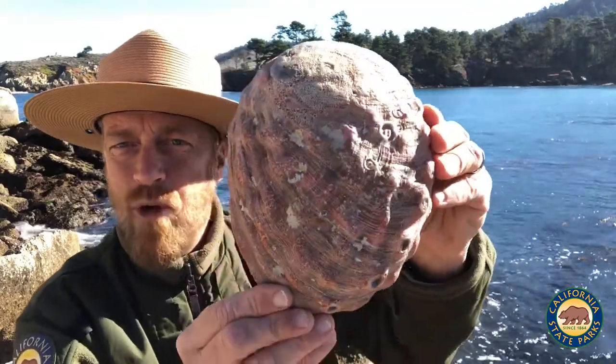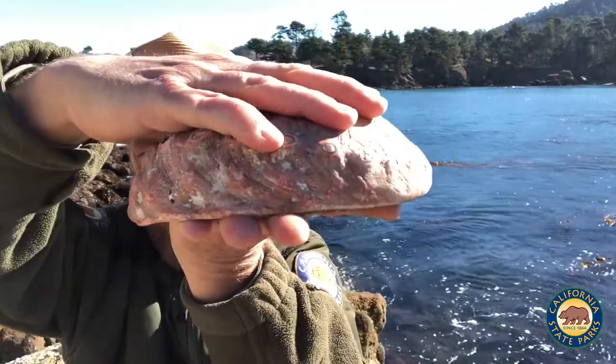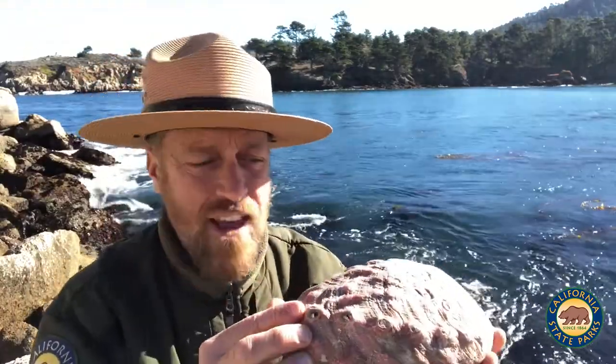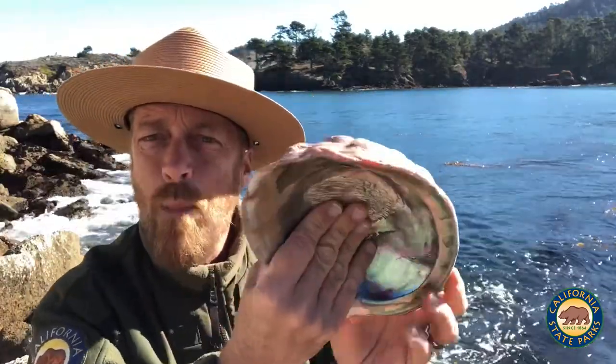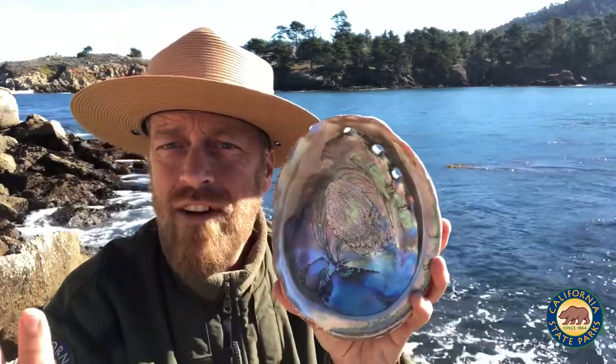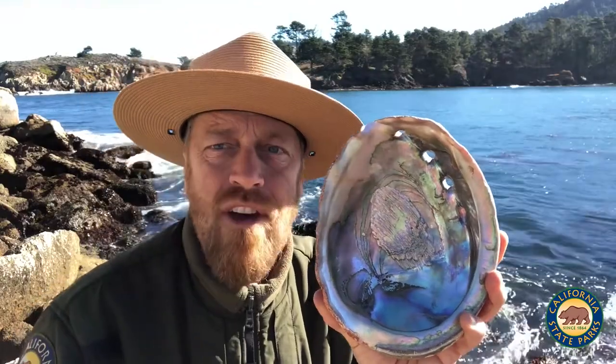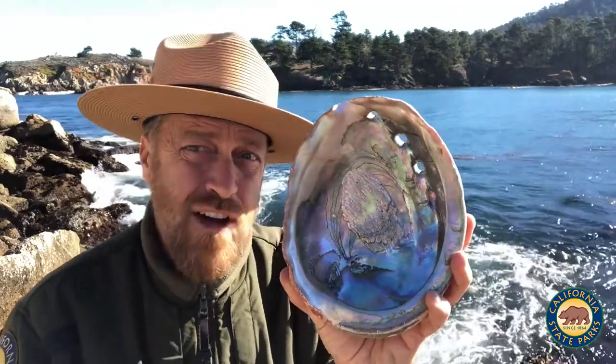The red abalone, a flattened sea snail that plays a very important role in the food web of the giant kelp forest. It's a kelp eater and seaweed eater, and it in turn feeds the sea otter, fish like the cabazon, sea stars, and even octopus.